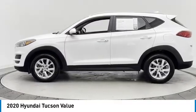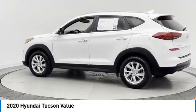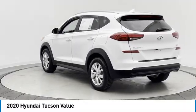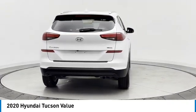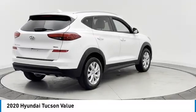This vehicle has less than 65,000 miles. Here are some of this vehicle's great options: rear spoiler, heated mirrors, aluminum wheels, four-wheel disc brakes, tires front all season, tires rear all season, privacy glass, front wheel drive, brake assist, variable speed, intermittent wipers.